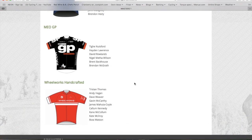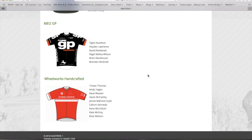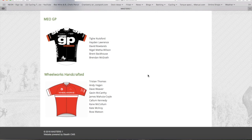So here's a couple of big teams. Mayo, GP, Tej Knutsford is always very good. Hayden Lawrence, old-timer like me. Dave Rowlands and Brendan McGrath, the two biggest hitters on this team. And Brent Backhouse, just classy, always surprises.